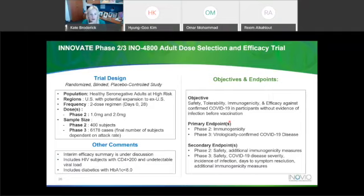And that's absolutely what we are doing currently. This is currently just in the US, and we have enrolled 400 subjects. For our phase 3, our efficacy trial, that's going to be a global trial, so we'll definitely have some US sites, but it'll be all over the globe. And we're looking at about 6,000 subjects to be enrolled in that trial, although that would depend very much on the infection rates that we're seeing at that time.